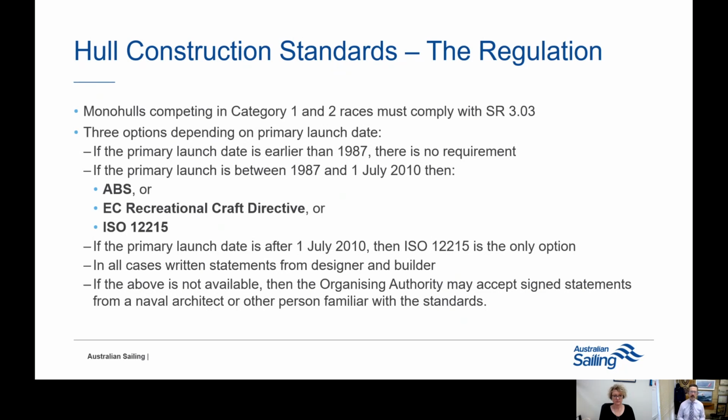In 1987, other standards became available, and the special regulations were updated to recognise the ABS, which is short for the American Bureau of Shipping's guide for classing recreational yachts, or the European Community's Recreational Craft Directive, which I'll refer to as the directive, or in the later window of this window of time, closer to 2008 or 2009, ISO 12215 came into play. So if the boat was launched between 1987 and 1 July 2010, there are three options to demonstrate compliance.